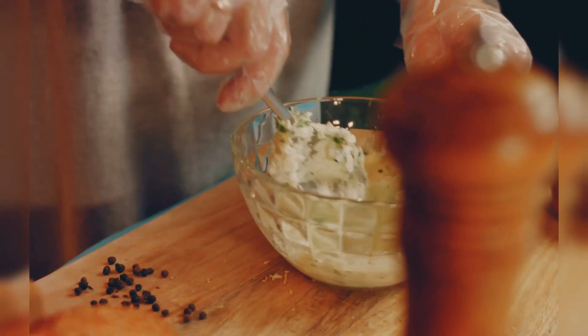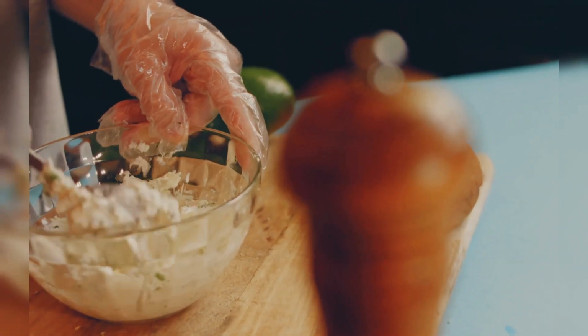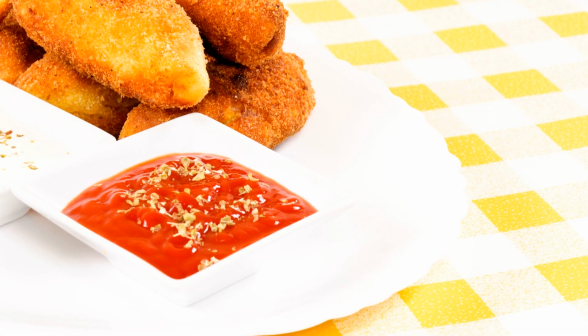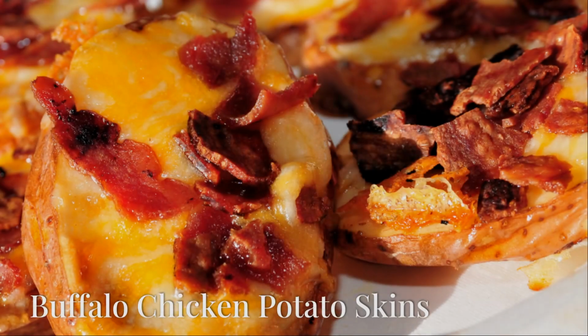While the potato bites are roasting, whip up a simple dipping sauce by combining mayonnaise, minced garlic, chopped fresh parsley, a squeeze of lemon juice, and salt and pepper to taste. Once the potato bites are out of the oven, serve them immediately with the dipping sauce on the side. They're the perfect party appetizer or game day snack.